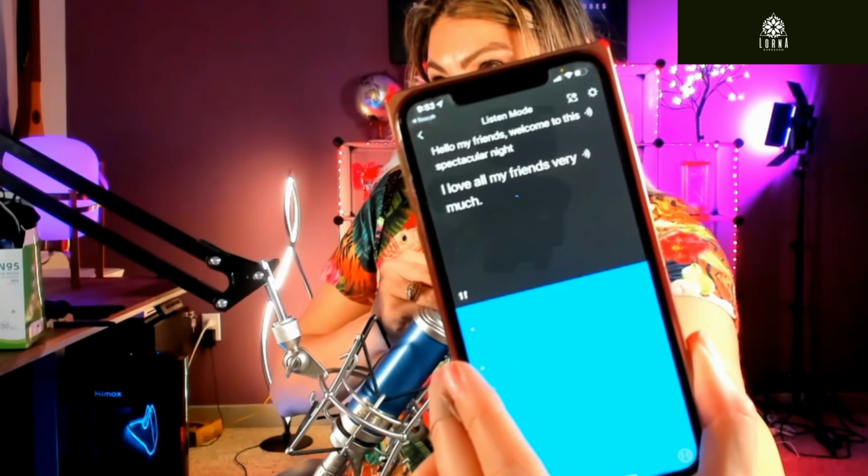I love all my friends very much. This is insane, okay? It has 40 languages, guys, and it works. It works. I'm blown away, so I can't wait to travel.